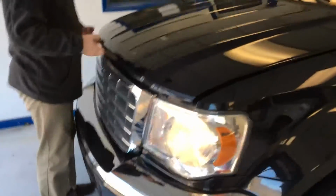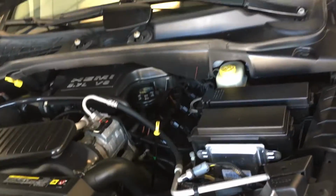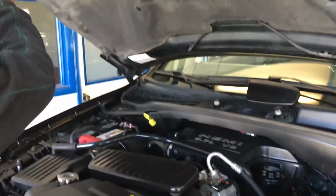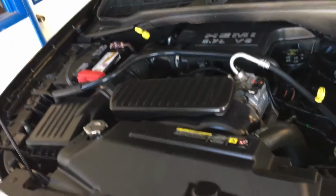Two different engines they put in this: a 4.7 standard V8 and the 5.7 Hemi. This has the upgraded 5.7 Hemi, so we'll get you where you need to go. It has about 340 horsepower. Very much will move this SUV around quite nicely.